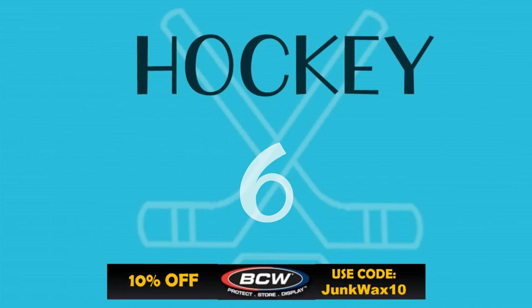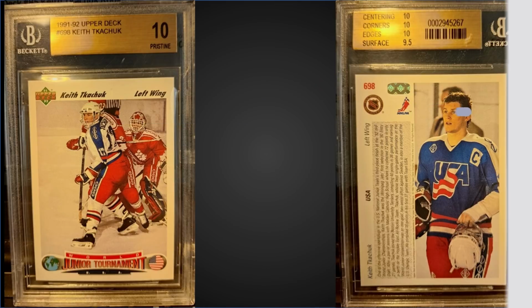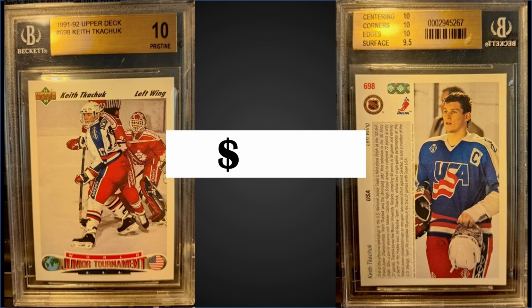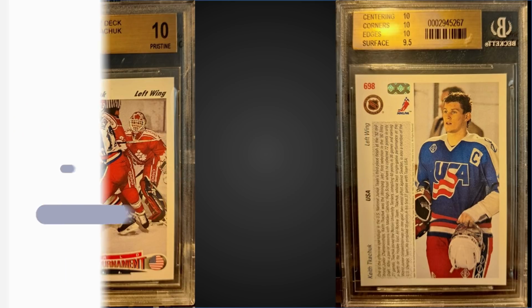In the number 6 spot from 1991 Upper Deck, we have Keith Kacsuk's rookie card, graded a Pristine BGS 10, and sold for $475. Subgrades were 10 for centering, edges, and corners, and a 9.5 for surface. It's a pop of only 2 in a Pristine slab, and there's no higher graded black label. This can be found in high series boxes of 91 Upper Deck, and those have recently sold for around $15 to $25.